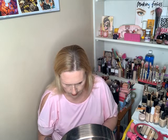Anywho, I just purchased a Natasha Denona palette. It's called the Eyeshadow Palette 5, Palette 2. I don't get it. Why would you call that the Eyeshadow Palette 5? I get that it's 5 pans, but anyway, it's the bigger pan sizes. And this particular one has rosewood, lavender gray, shell, light coral, and maroon.